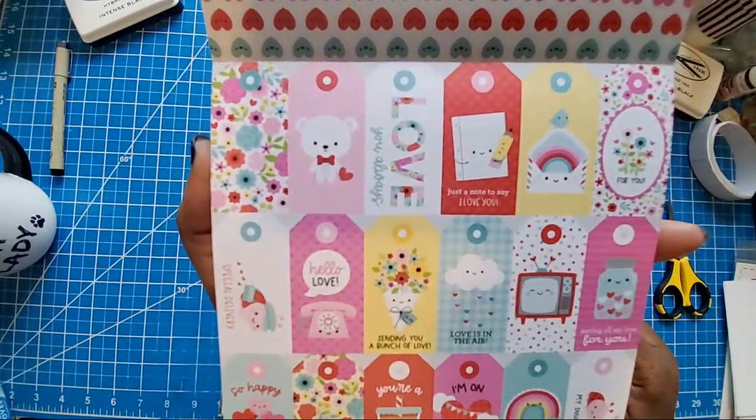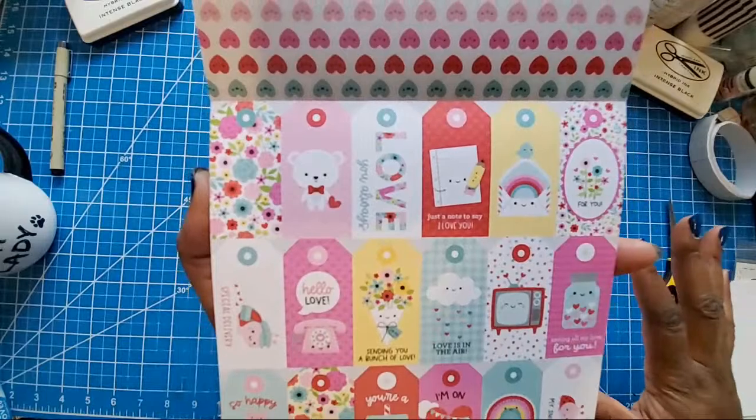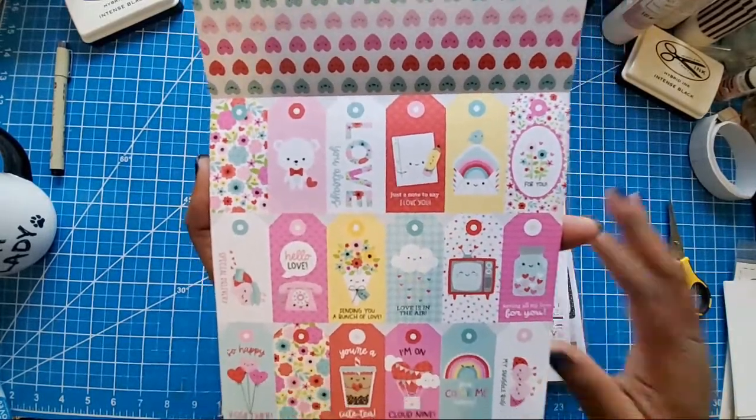Hey Carmina, how you doing? We're releasing a new stamp set after I show you this paper, okay?